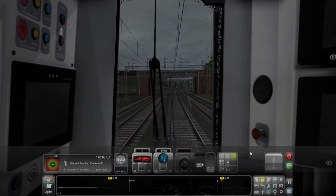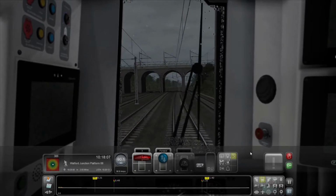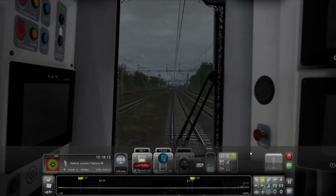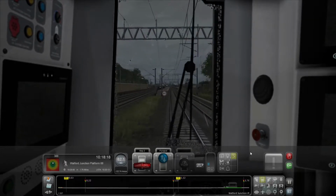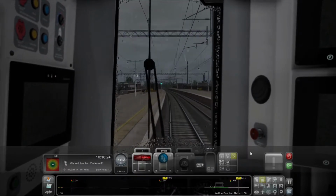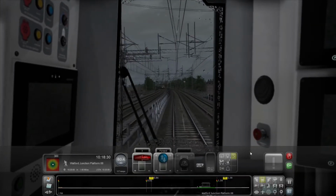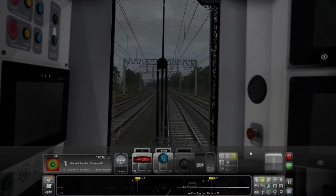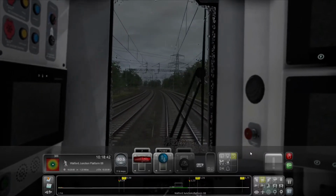I've got an 80 limit coming up. Okay, let's start slowing down for that now. Actually, I might be able to make it step 1. Probably not. Let's slow down a bit quicker than that. And we're now passing by Bushey. That might have been a bit risky actually there, slowing down that late. Might try and slow down a bit earlier next time. Anyway, here's some more London Northwestern Railway Class 350s. And we are now 1 mile away from Watford Junction.